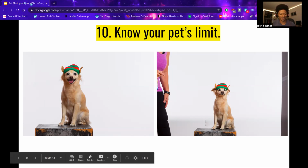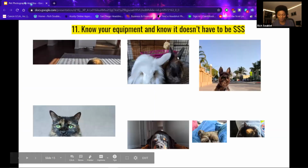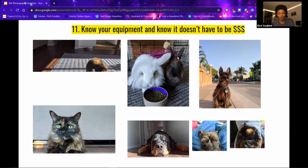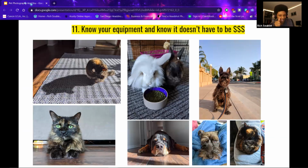All right, moving along. This is the page that I'm sure a lot of people have been waiting for. Know the equipment that you're using. Know its limits, much like knowing your pet's limits, but also know that it doesn't have to be crazy expensive to take pictures that you'll like. All of these are taken on my cell phone. All of them. None of these are a great camera.